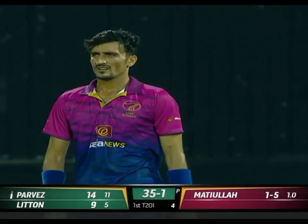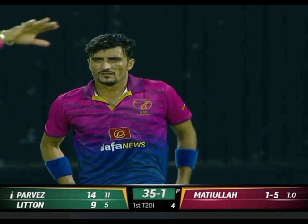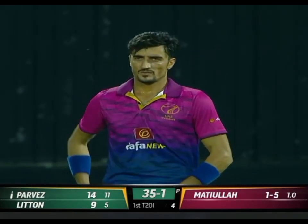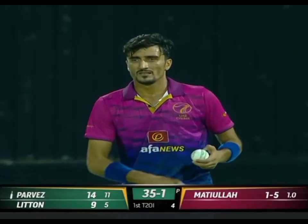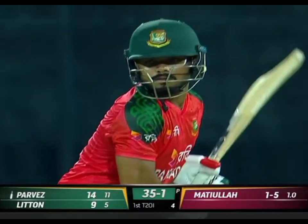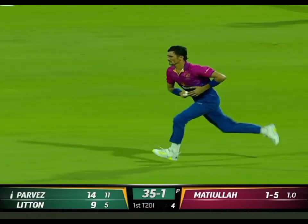Joining me in the comm box, Shoaib Ahmed. Welcome, Shoaib. Good evening, Neil. Good evening to everyone who's joined us for this broadcast. Bangladesh versus UAE. Bangladesh off to a solid start. They'll be very happy with the way they've performed so far. Matiullah getting a wicket in his first over is back in action.